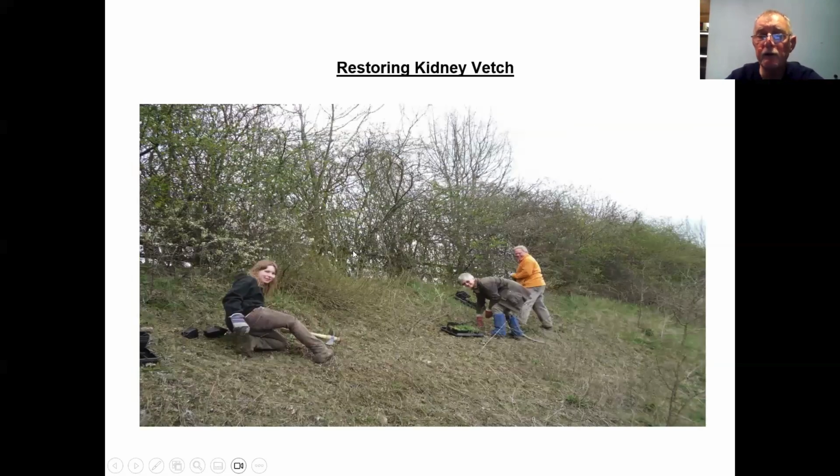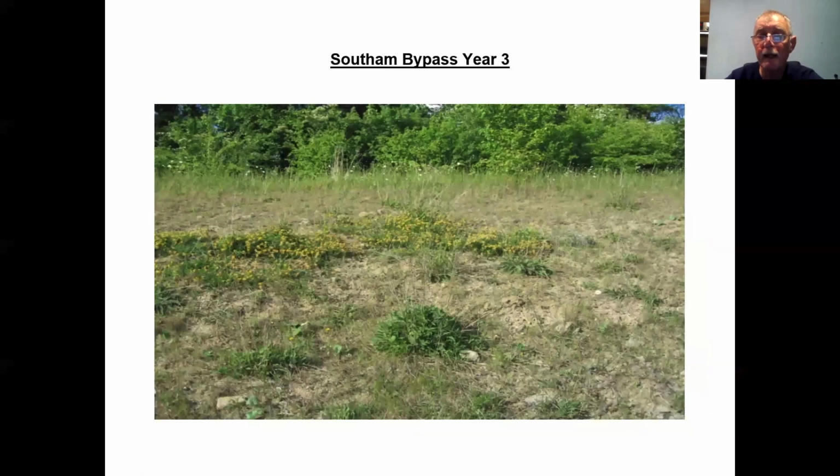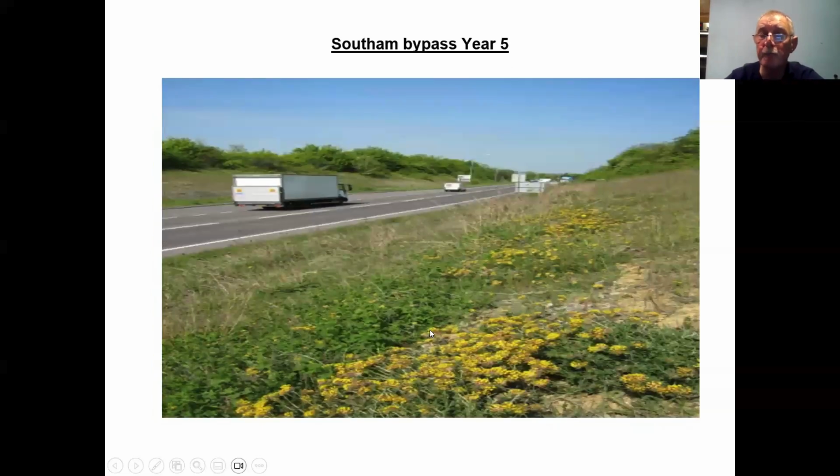And what we did from funding, we had funding to buy some kidney vetch plugs. And so we planted them at the top of the embankments, both sides. And again, if you're doing conservation work, often funding is short. And this is a good way of getting the most for the money you've got. Because what you hope is you plant the plug plants at the top of the embankment, and over years, they'll flower, they'll seed, and spread all over the embankment. And you can see here by year 3, the kidney vetch plants are getting large and they're spreading down the embankment. By year 5, they're covering both embankments. And dutifully, once they got to this stage, the small blue colonised the southern bypass north.